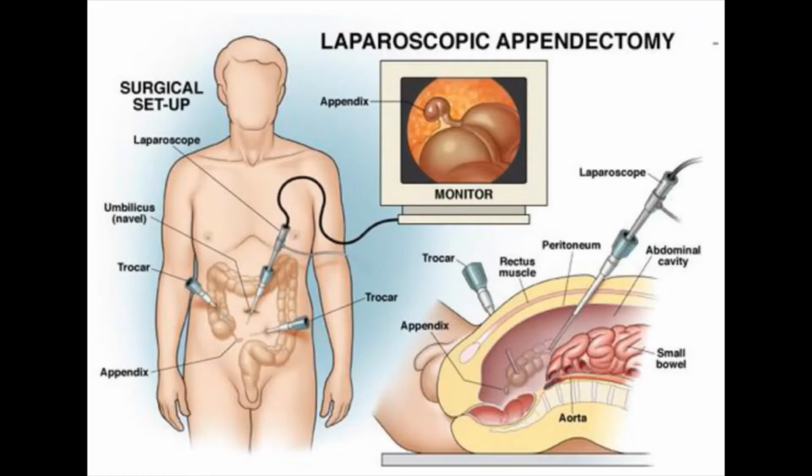Surgery to remove the appendix is known as appendectomy or appendicectomy. Appendectomy can be performed as open surgery using one abdominal incision about 2 to 4 inches, that is 5 to 10 centimeters long, which is known as laparotomy. Or the surgery can be done through a few small abdominal incisions, which is known as laparoscopic surgery, which is most common surgery done nowadays.